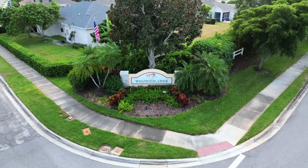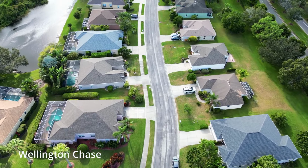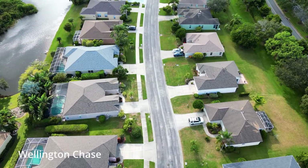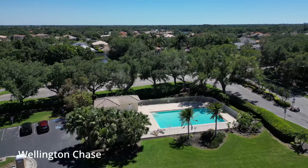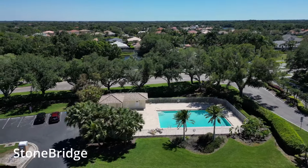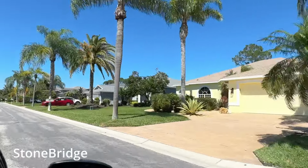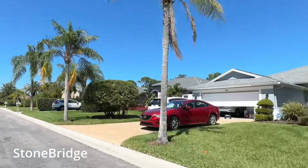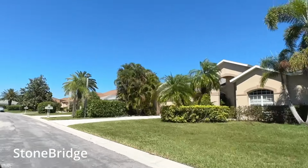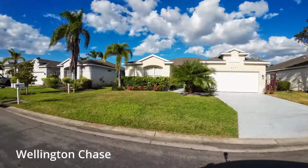Even if you think gates create a false sense of security, it was one of the deciding criteria. Along with that, Wellington Chase has no actual amenities at all. No gate, not even a community pool. Stonebridge does have a community pool, but that's it. Now on the flip side, that does make these communities way more affordable than others on this list because homeowners in the neighborhood don't have to pay the higher HOA fees that many others have to pay. With that being said, these neighborhoods do still make the list for the things that they do have.